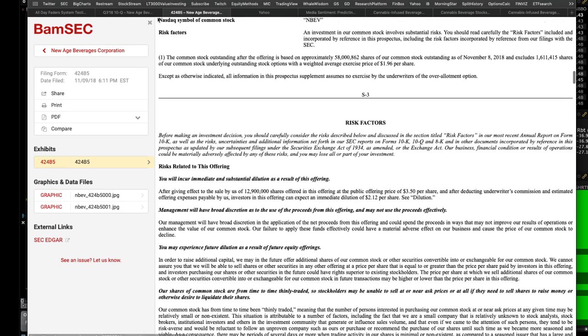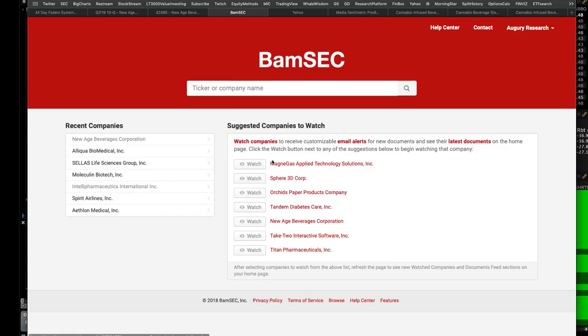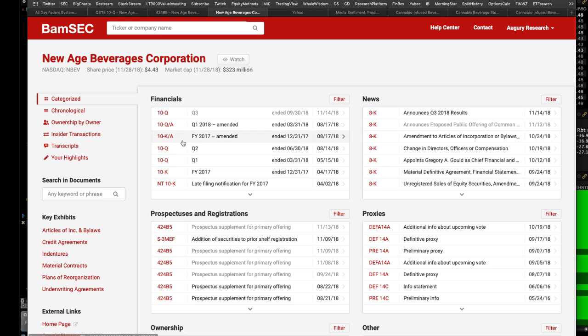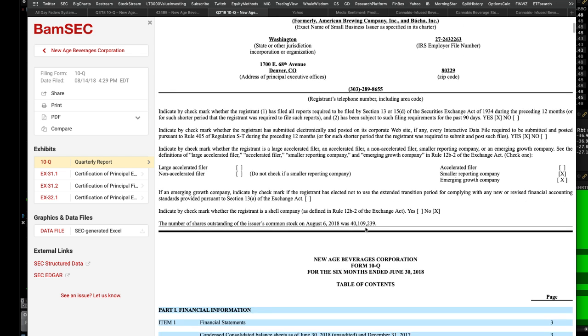Basically, now let's go to the Q before this. New Age. Here's quarter two. They had 40 million shares and now they have 72 million shares. So you have a massive, massive, massive increase in shares outstanding. Okay.